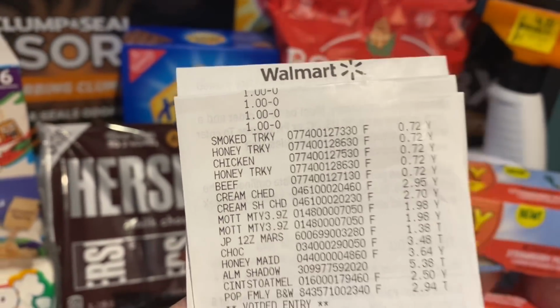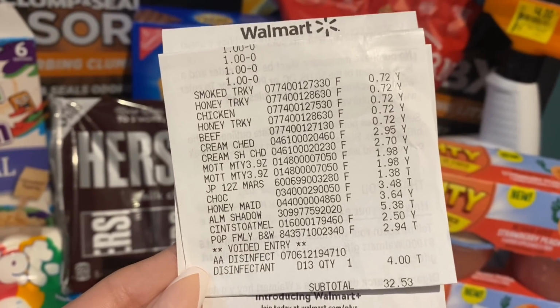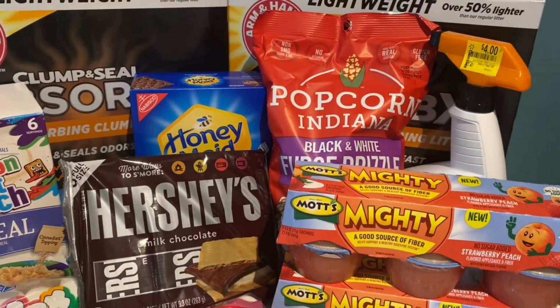I don't know why they're at the top. It's all weird, you guys. But anyways, those are my four $1 coupons. So that was my total after the coupons, $32.53. So I did pay that with my PayPal debit card.